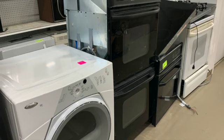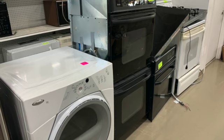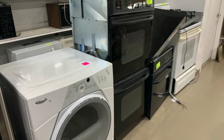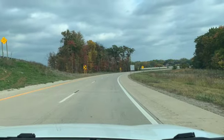ReStores always have tubs, sinks, toilets, and appliances. If you're doing home improvement, you might want to check out your ReStore first. We continued on to our next thrift store.